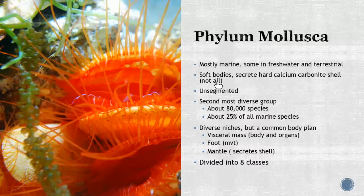Now, they are the second most diverse group. Mollusks include about 80,000 species. As I mentioned, about 25% of all marine species, which I find cool. Now, you're going to see some niches here, but they're going to have a common body plan with a visceral mass, which is pretty much their body and their organs. They're going to have some form of a foot that they use for movement, and then a mantle, which secretes their shell. And it's divided into 8 classes, which we'll hit on most of.